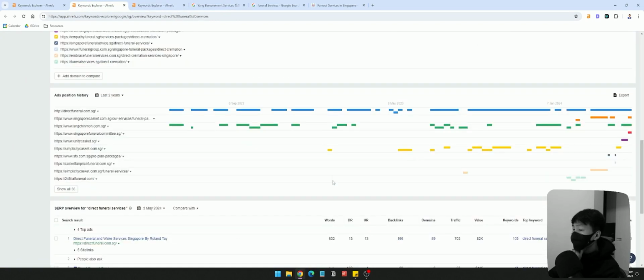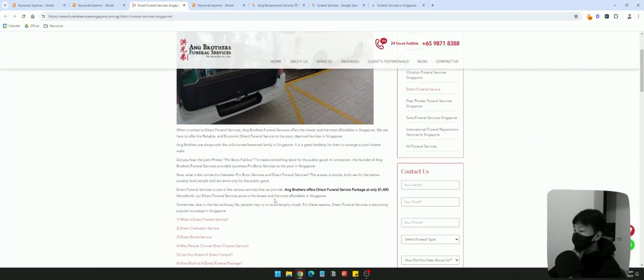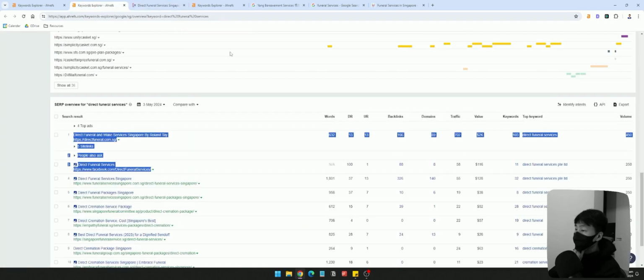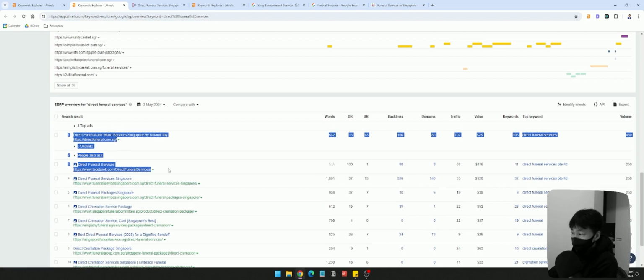Earlier I mentioned, in the example, how to decide whether it's a branded term or not. You can see this is owned by the brand, this is owned by the brand. Okay, it's taking too long to load. But you can see the top two positions are owned by the brand. This one is not owned by the brand, but they're trying to. So this is what I mentioned earlier: these two are owned by the brands.